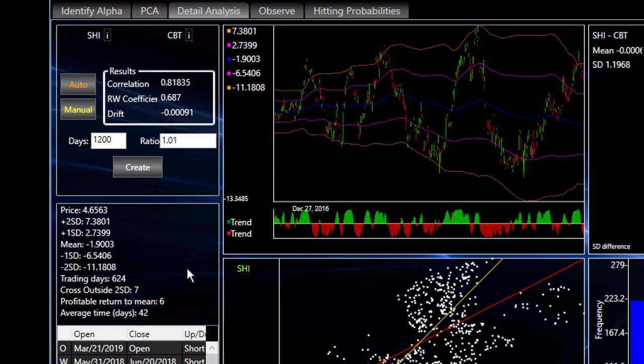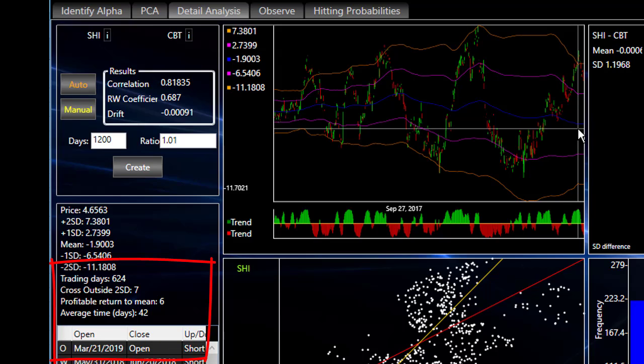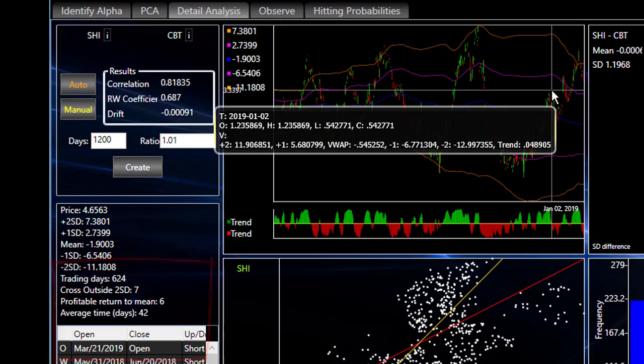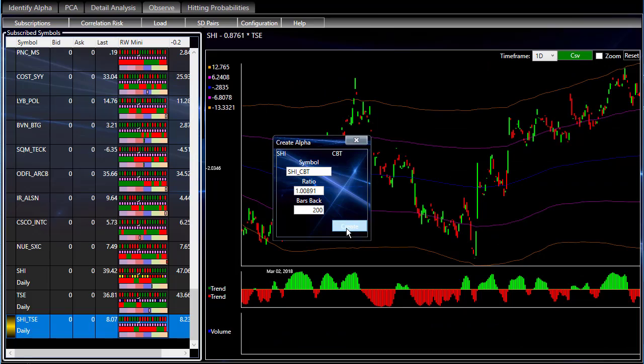It has a perfect track record. It's been outside the second standard deviation 7 times, returned profitably to the mean 6, and the 7th one is the one that is currently open, and that opened, it looks like, on the 21st, so a couple of weeks ago, and it's been waffling around, but the good news is it looks like the trend is already back down. So let's go ahead and put this in the observe page for starters.